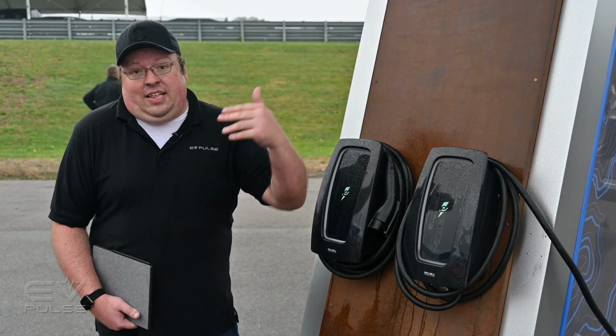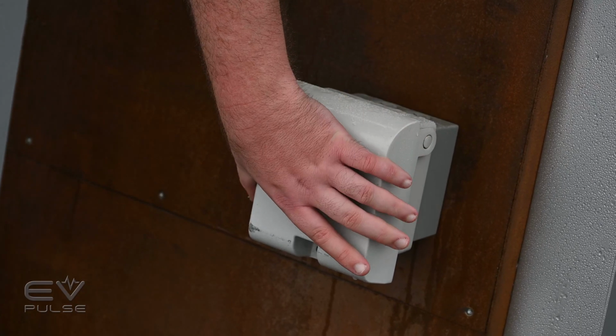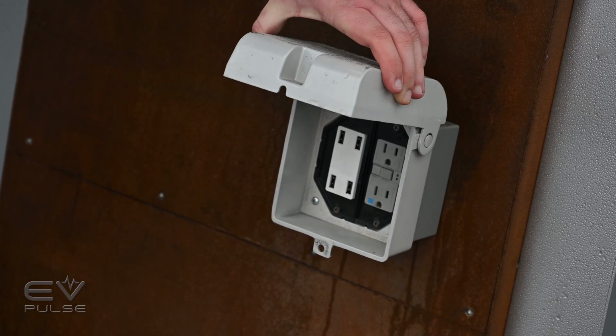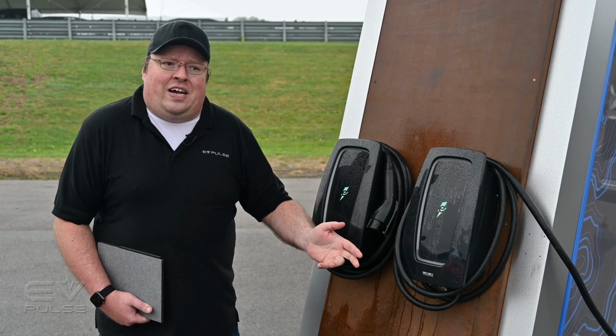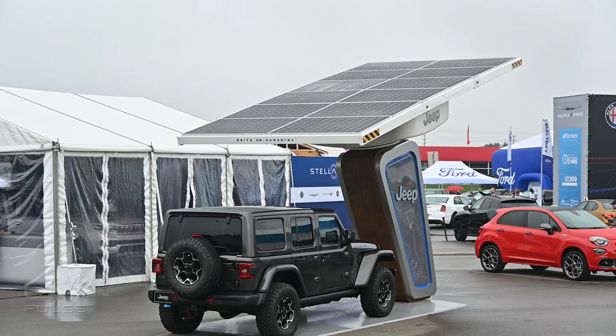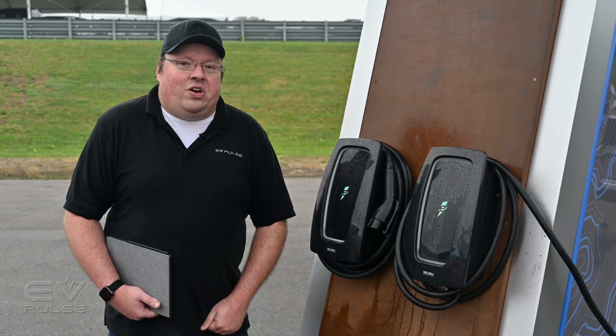Additionally, if it's not sunny like today, you can plug in auxiliary power to the station so that even when the charging station is dead on solar power, the chargers will still work. That's going to depend on the location of where you find them. You may see them at places like this, but out on a trail like in Moab, odds are it won't be attached to additional power.